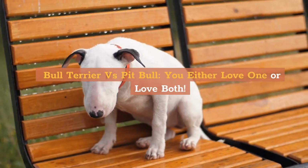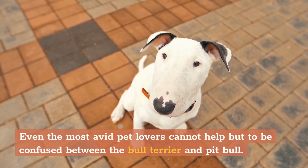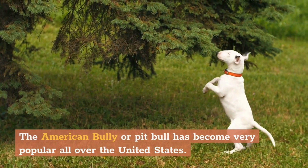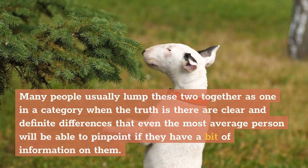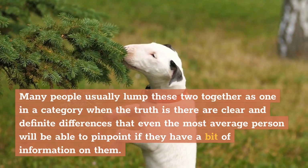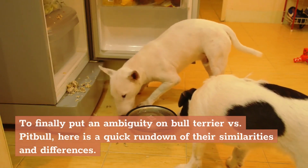Bull Terrier versus Pit Bull, you either love one or love both. Even the most avid pet lovers cannot help but be confused between the Bull Terrier and Pit Bull. The American Bully or Pit Bull has become very popular all over the United States. Many people usually lump these two together in one category when the truth is there are clear and definite differences that even the most average person will be able to pinpoint if they have a bit of information on them. To finally put an end to the ambiguity on Bull Terrier versus Pit Bull, here is a quick rundown of their similarities and differences.